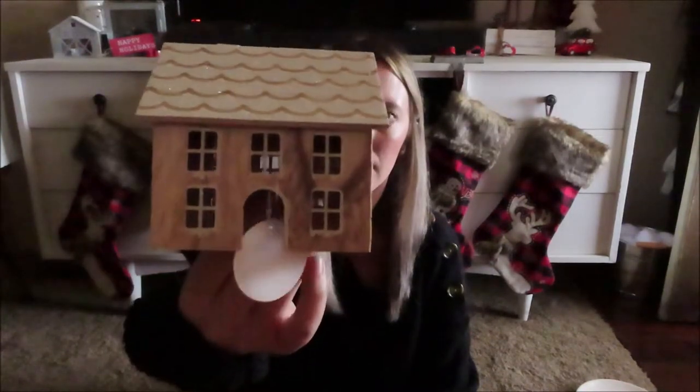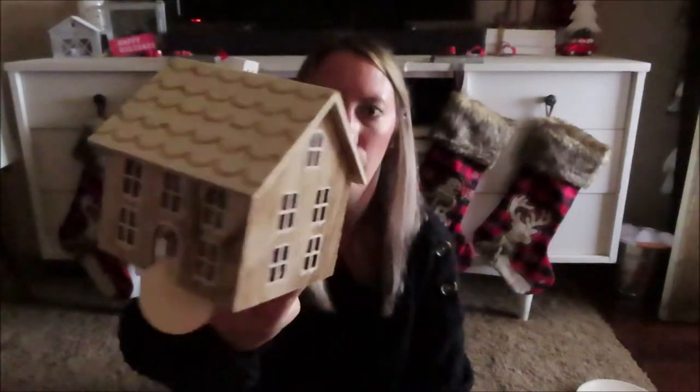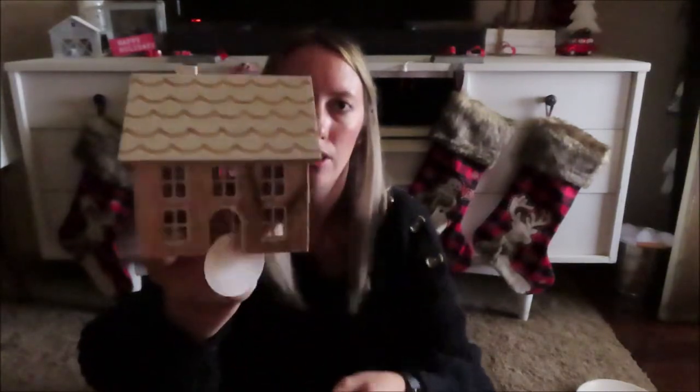Next, I got one of these little wooden houses with the kind of glittery roof and glitter detail on it. This was $3.